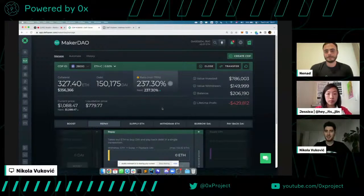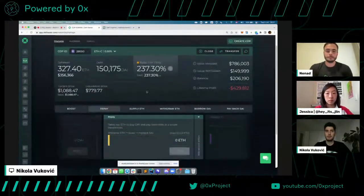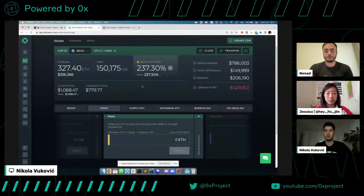The way I like to say it is we try to build upon the base protocol. We build features over MakerDAO that are not natively enabled. We take the basic building blocks and make certain things easier and more accessible to non-technical users. You could technically boost and repay on your own, but that would be three transactions. You would have to take out your ETH, swap it, and pay back your debt. That would actually be more dangerous for the user because they would have to take out their collateral and lower their C ratio even further. This way it's safer and everybody can do it in a single click.